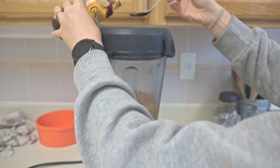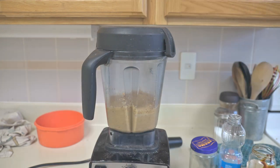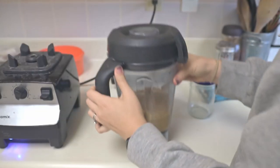Another hack, I also use those old peanut butter jars from over a year ago to store my veggie broth in. That's really it. I have a recipe for the peanut butter and the vegetable broth and the tortillas all on my blog. I'll leave them linked down below if you'd like to check those out.